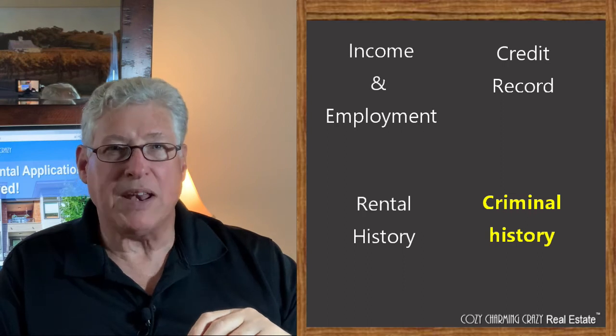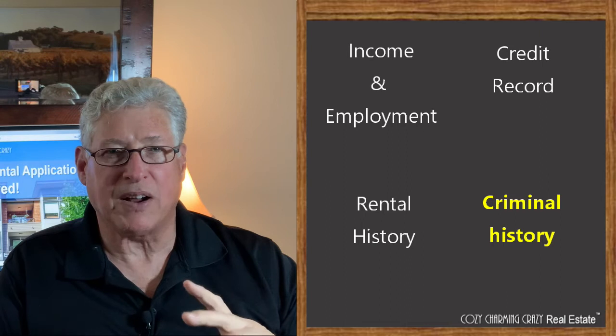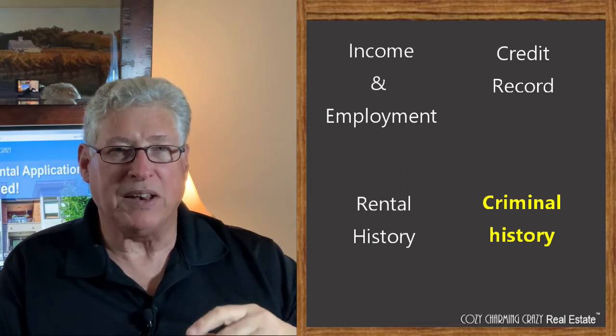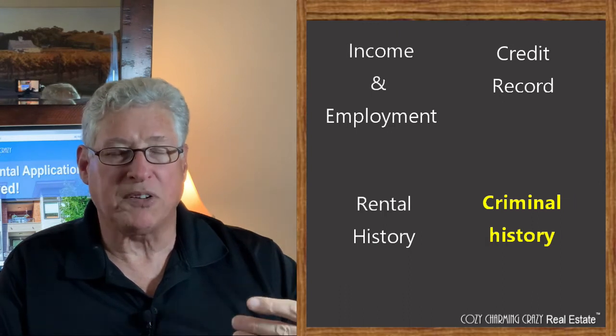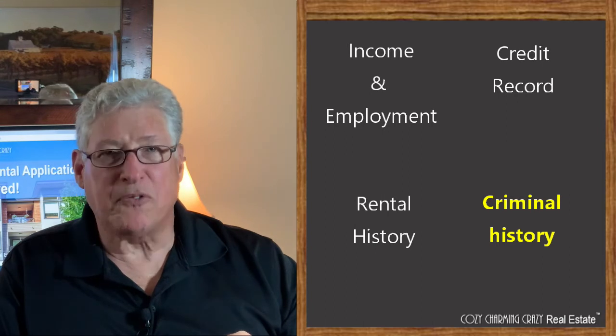So if you're going to have a roommate and you have a clean criminal record and clean eviction record, put the same standard on any roommates you might have. Make sure that they also have clean records. So those are the four cornerstones.